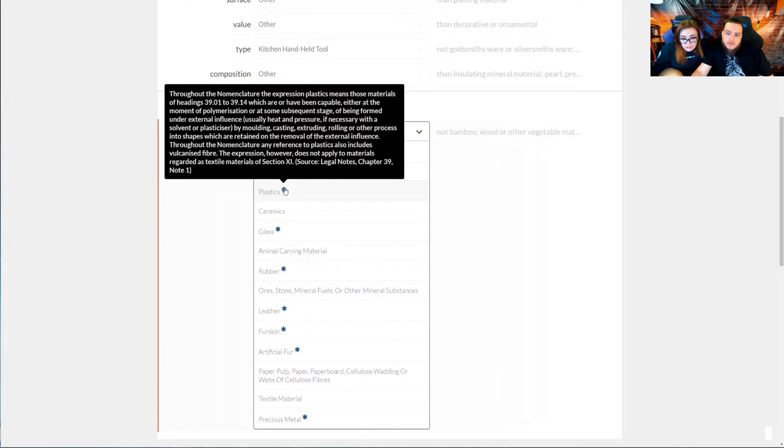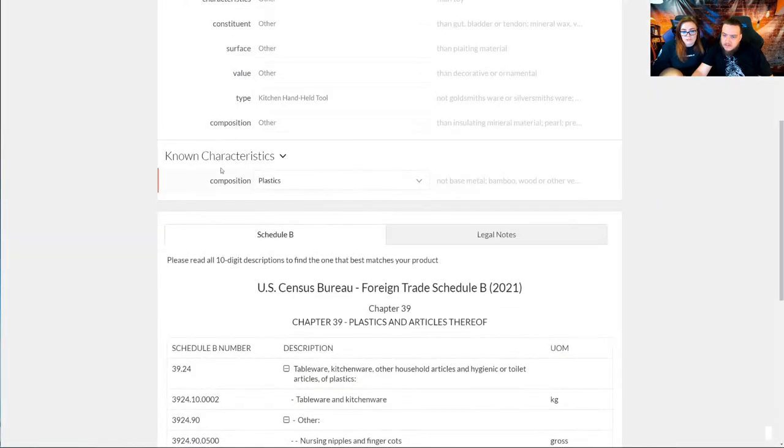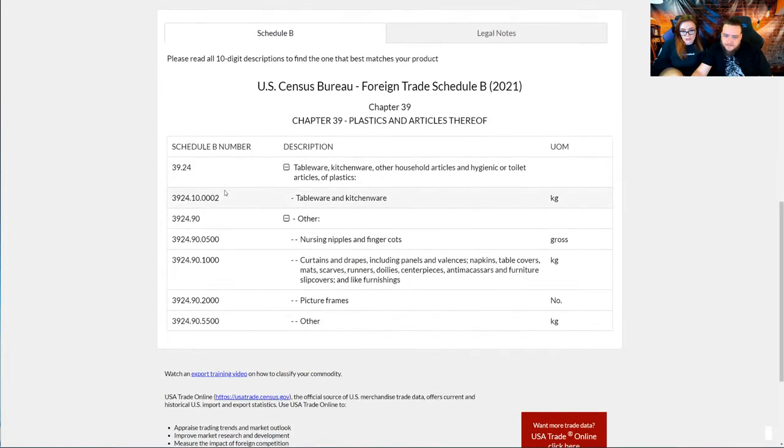This is one of those things where you're going to have to know your material: leather, fur, skin, paper, pulp, textile material. So it's going to fall under plastics, unless you were selling it made out of aluminum, then it would be a base metal, right? Okay. So 3924 is going to be our base: tableware, kitchenware, other household articles, and hygienic or toilet articles of plastics.